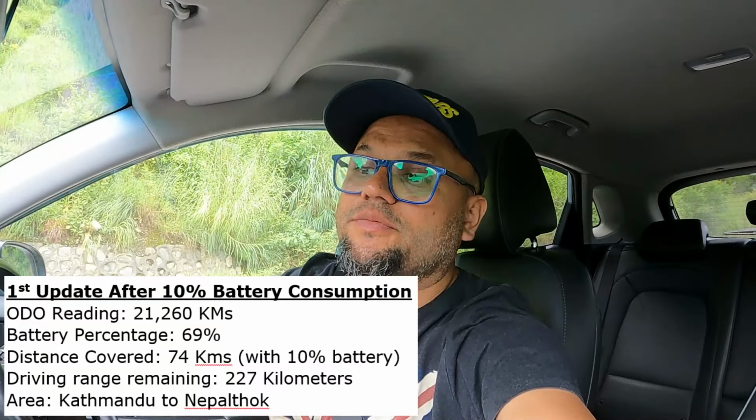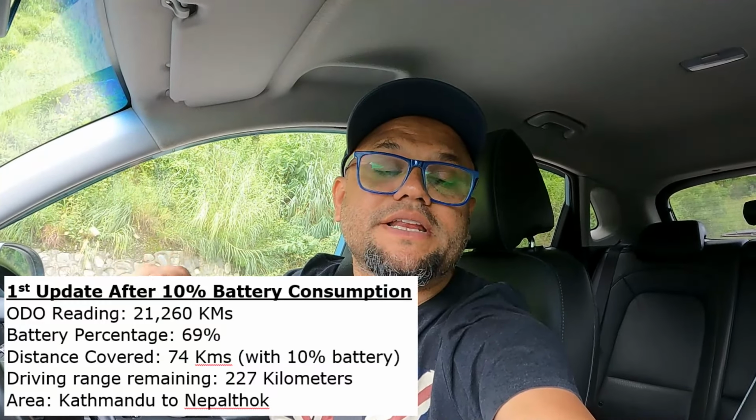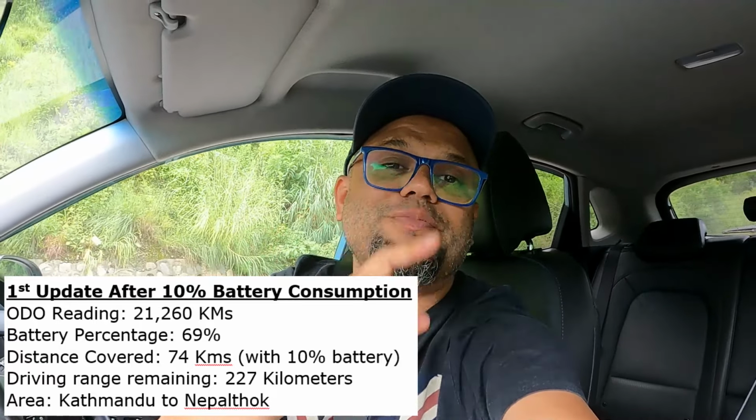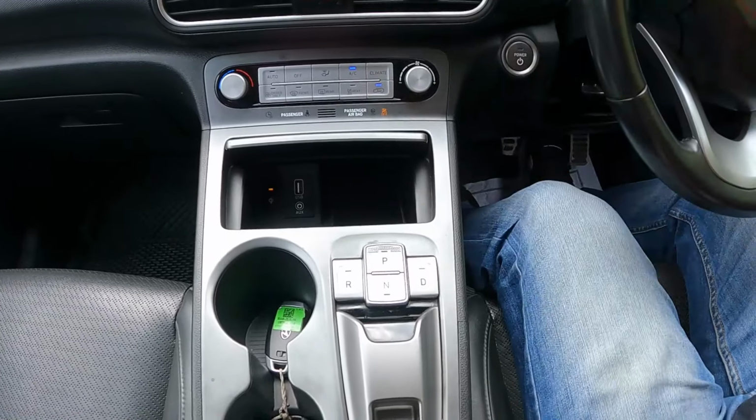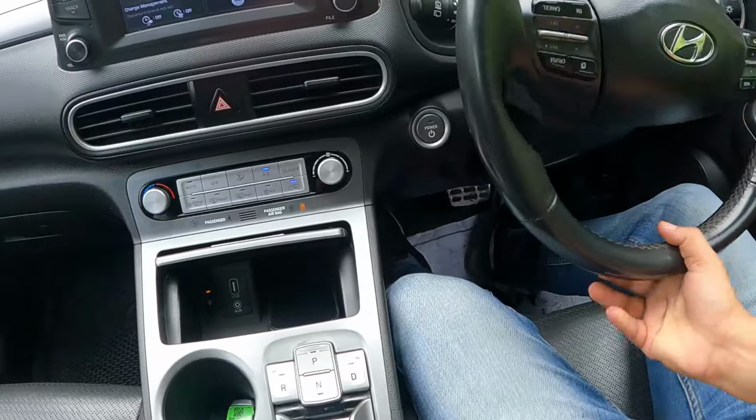I will note down how many kilometers we cover from here as it reaches 59, and I will update you guys. And one more thing, this AC was off till now. I'll put it on now. Okay. Shift by wire. Very responsive thing. Let's go.